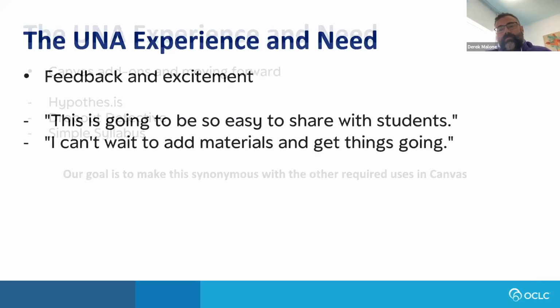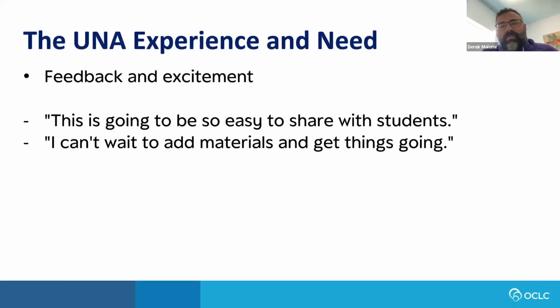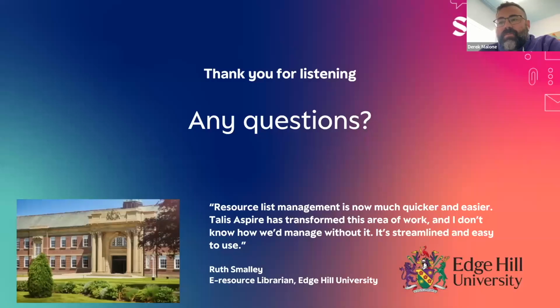And finally, this is a little feedback and excitement that we've had concerning adoption of Talis Aspire at UNA. Faculty are very excited about using this system, getting to see it, and making an easier connection for their students. Also, they're excited about the data that's associated with it. What they've seen so far, they're excited about the ease of use and getting materials into the system so students can get things into their possession and go. And with that, I'm going to turn it back over to Jessica for some final thoughts.